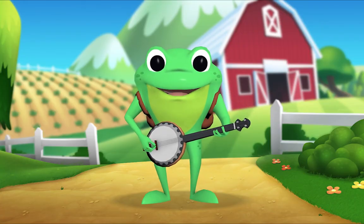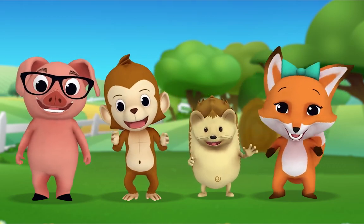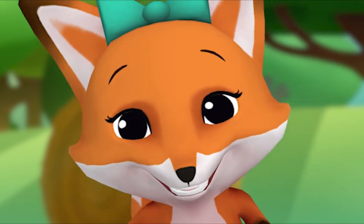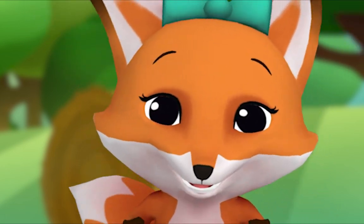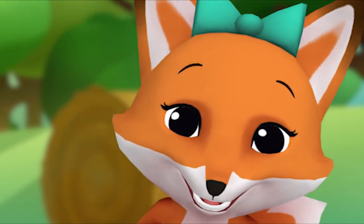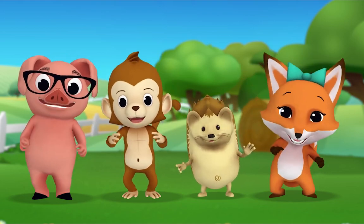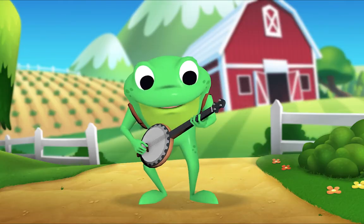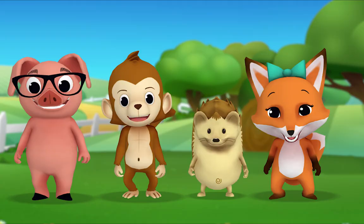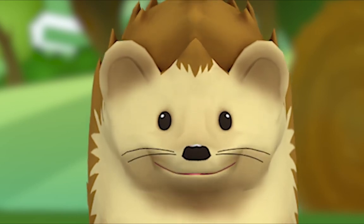Everybody sing! Old MacDonald had a farm, E-I-E-I-O. And on his farm he had a chicken, E-I-E-I-O. With a cluck cluck here, cluck cluck there, here a cluck, there a cluck, everywhere a cluck cluck. Moo moo here, moo moo there, everywhere a moo moo. Old MacDonald had a farm, E-I-E-I-O. Okay, Hedgehog, you choose the next animal.